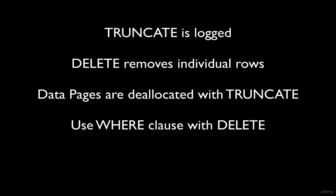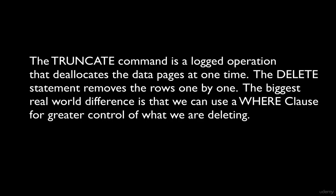All right, now let's move on to our definition. The truncate command is a logged operation that deallocates the data pages at one time. The delete statement removes the rows one by one. The biggest real-world difference is that we can use the where clause for greater control of what we are deleting.